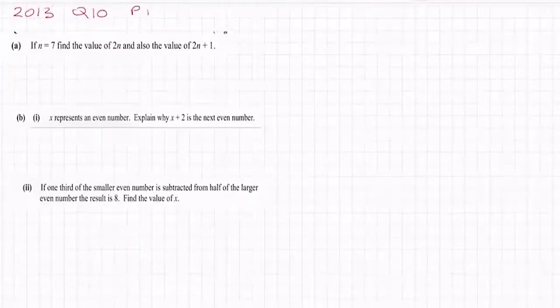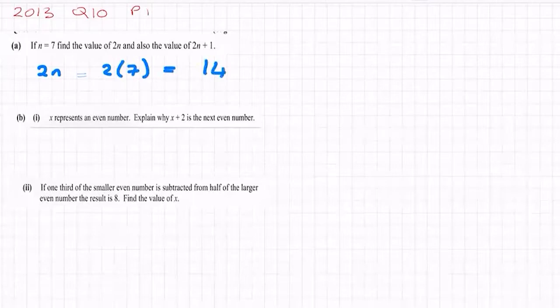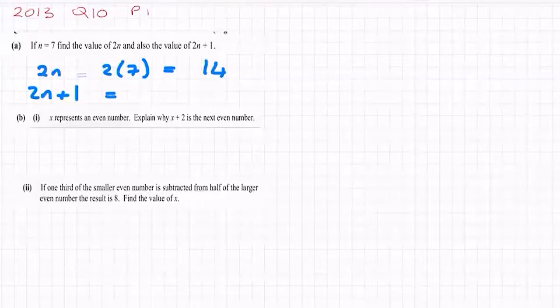Okay, let's firstly have a look at 2n. So that's 2 times 7, which is 14. 2n plus 1 is 2 times 7 plus 1, which is 15.